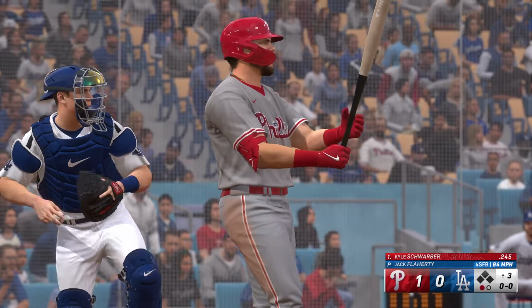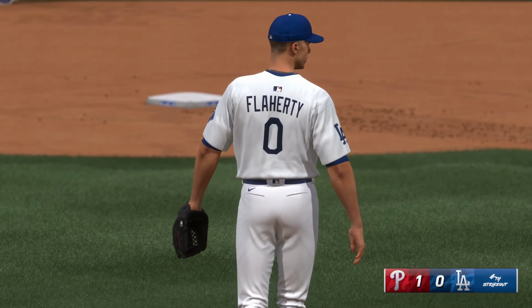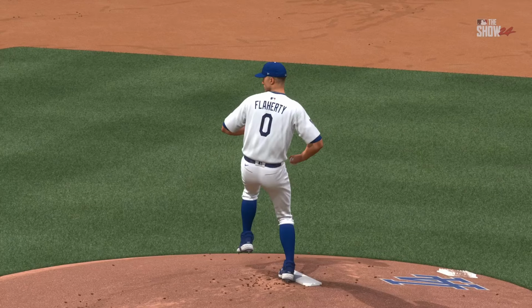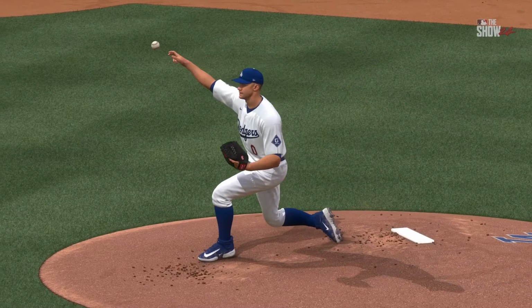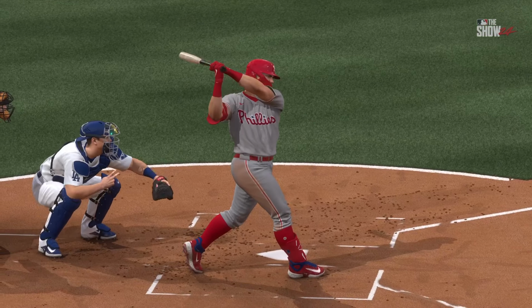Swing and a miss. Got him to go up the ladder for the K. That was a pretty good pitch. Top of the strike zone. We're seeing more fastballs in that location. Hitters, especially with two strikes, have to be ready to pull the trigger.